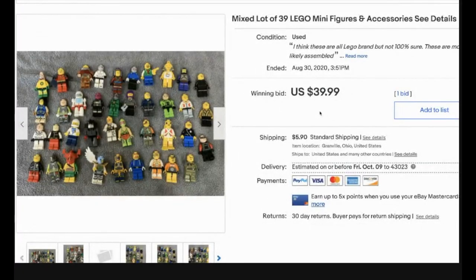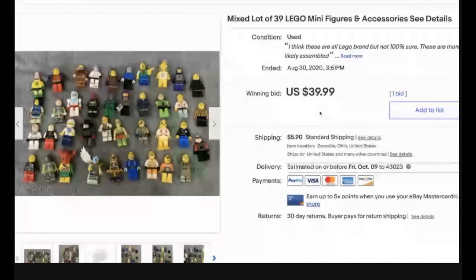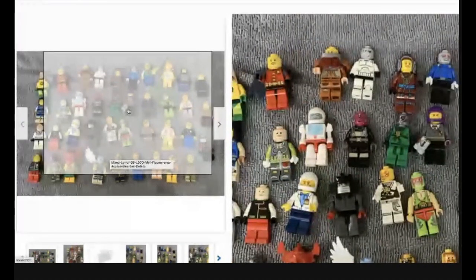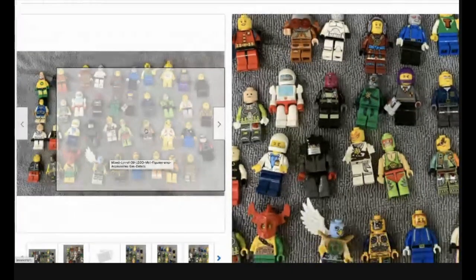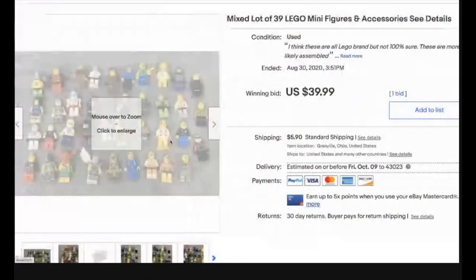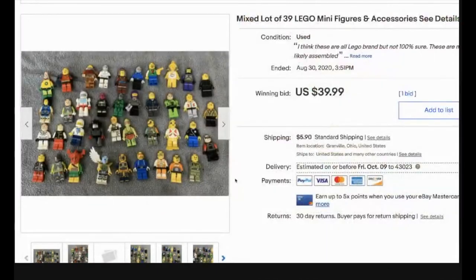And the last item is this mixed lot of 39 Lego minifigures. You can see that one's missing a wing. But for the most part, they're complete, but some of them don't have the helmets and stuff, but they've got the arms, the legs, the body, and all of that good stuff, but they may not be on the right figures. And I disclosed all of that, but I pick up Legos whenever I can. And I set this up as a lot and I sold it auction style for $39.99 and the buyer paid the shipping.